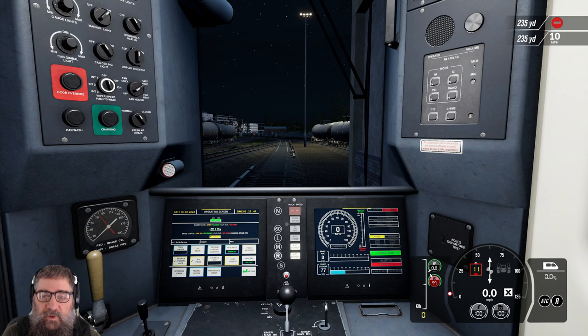Now, I do have to comment on the night lighting on this route. It's the new kind, and I really appreciate it. Really, really good. We're in a city, it is bright. Let's go for a drive.